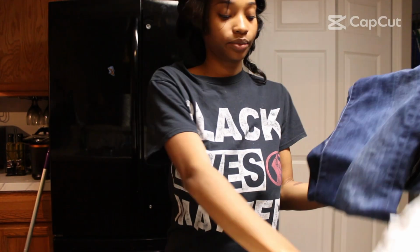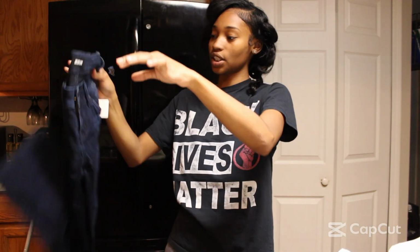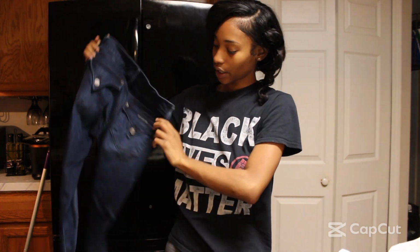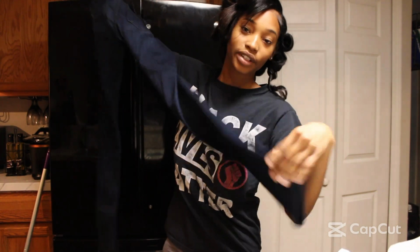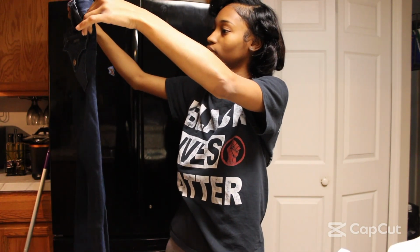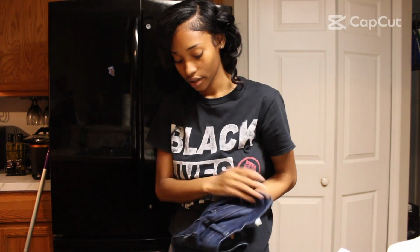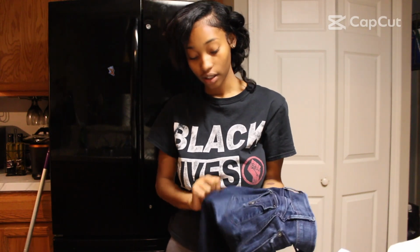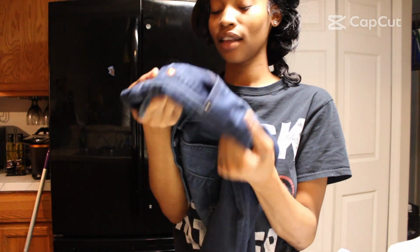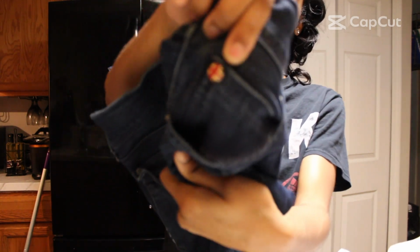And the last thing I got, this is probably one of my favorite things that I got, were these jeans, these Hudson jeans. They're a dark wash, flared, of course, low rise, of course. And I really love these jeans because one, I didn't have a good pair of solid dark wash jeans. And I love the embellishments that Hudson puts on their jeans.